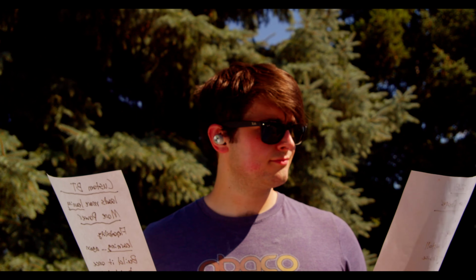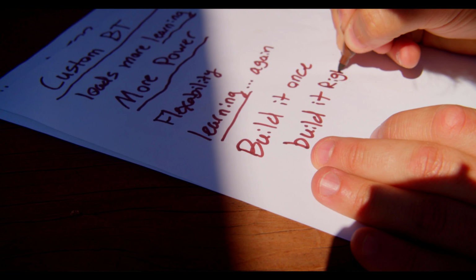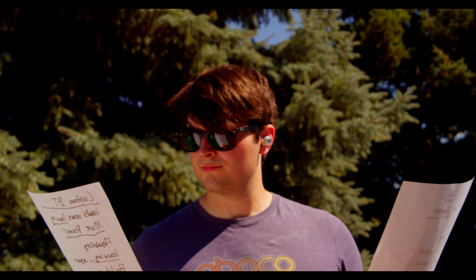Just pick the safe choice. Just build it once and build it right. The hybrid route is the straight road. It's the safe choice. On the other hand, we've got a road where we can't see around the corner. Sure, there's potential, but it's also risky.